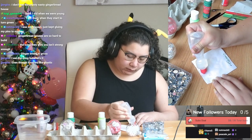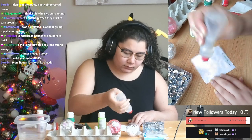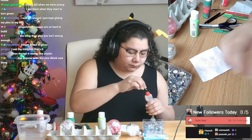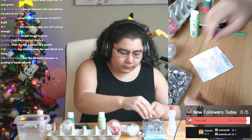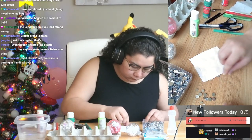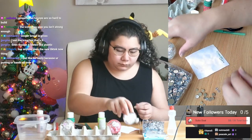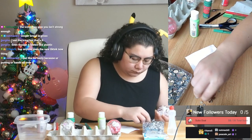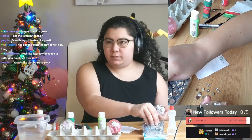Okay, I think I do have super glue, but I don't want to grab it just yet. I'll grab it later. So I'm kind of scared. I think the hardest part is going to be sorting all of these.